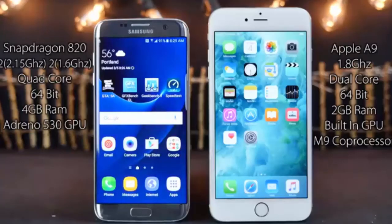So let's take a look at what's powering these behemoths. Specs haven't ever been a very good indicator of performance, but an Apple A9 chip is inside the 6s Plus, 1.8 GHz dual core, and 2 gigs of RAM.